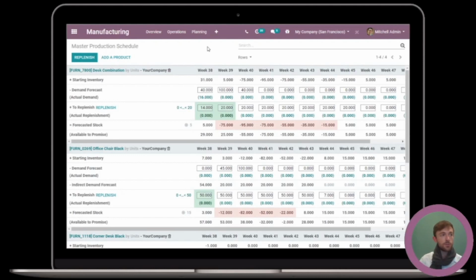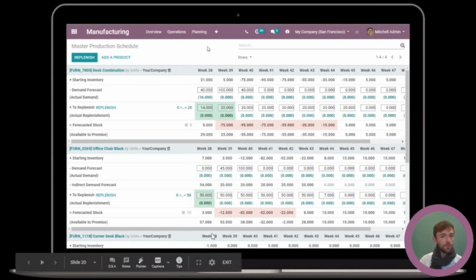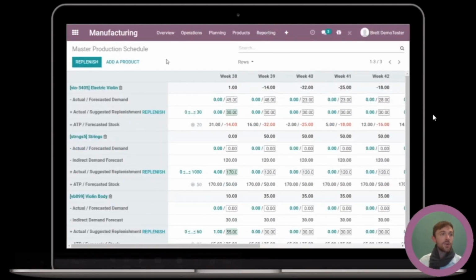For a single product like the office chair black here, if you enable all the rows to be visible using the rows option here, it's going to take up a huge chunk of the screen. And each product had its own horizontal scroll bar functionality, as you can see, and it had its own column headers. Took up a lot of space, honestly. It wasn't the most efficient. So we cleaned it up quite a lot.